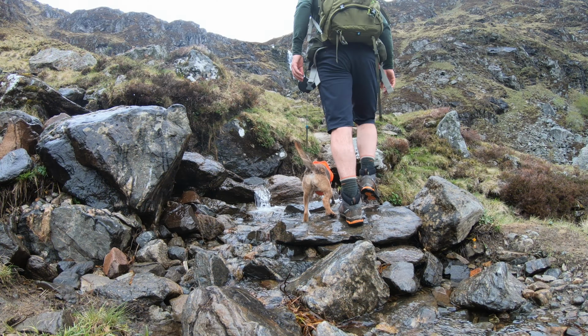That view back there. We've done most of the climb. We're up here now, nearly 750-800 metres just up there. And that's most of the climb done. So it should be pretty easy from here. Over the hat. Amazing.